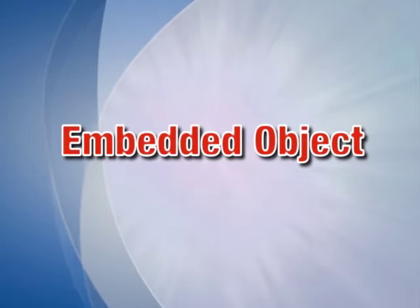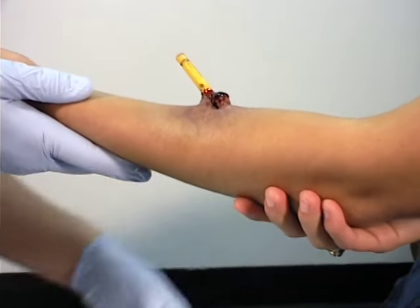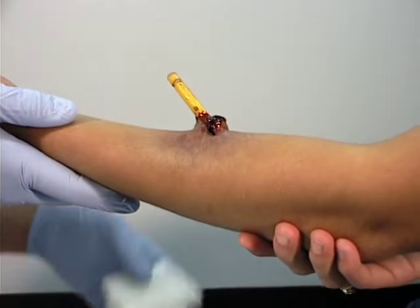Embedded object. If an object is embedded in the body, do not remove it. Removing the object can cause further damage and bleeding. Instead, use bulky dressings to support and stabilize the object as much as possible. The dressings will also apply pressure to control bleeding around the object. Wrap a bandage around the dressings and the object to hold everything in place.